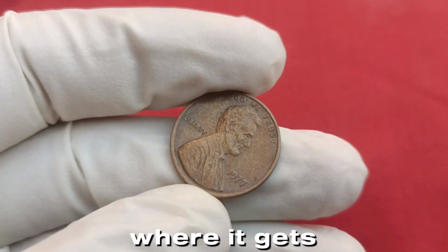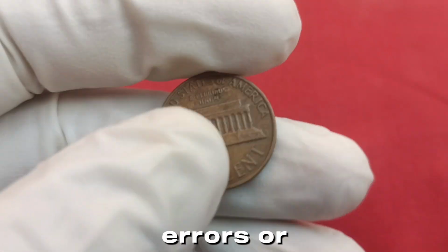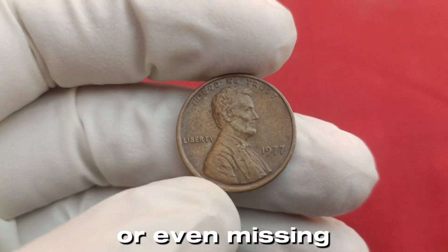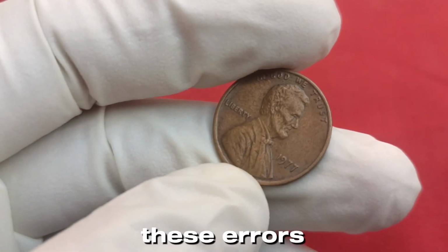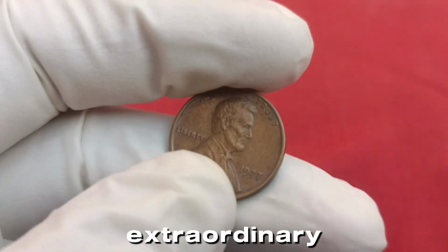But here's where it gets interesting. Certain 1977 pennies have errors or anomalies, such as double dies, off-center strikes, or even missing mint marks, that make them incredibly valuable. These errors were unintended, but they've turned ordinary coins into extraordinary collectibles.